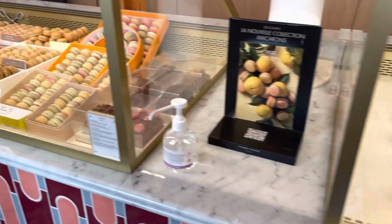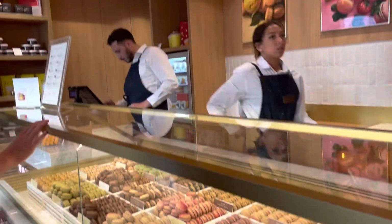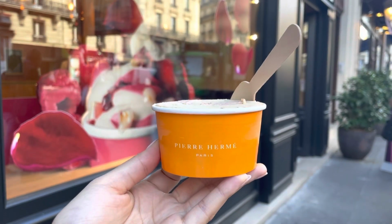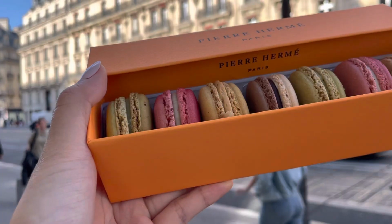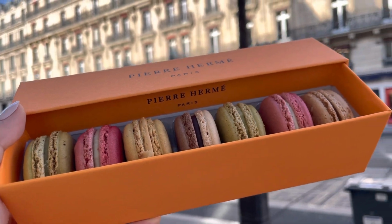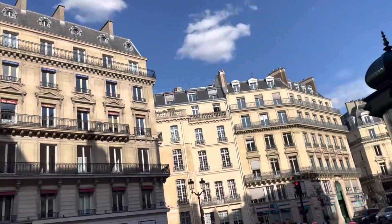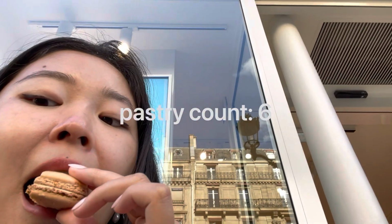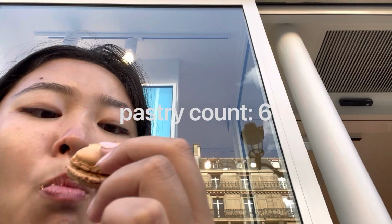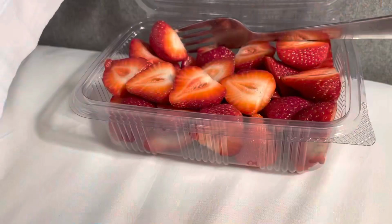Then we went to the patisserie of Pierre Hermé, which is really well known for their macarons. I was still mad that I dropped my ice cream, so I got another one. This was a strawberry and pistachio swirl, and of course we got 7 macarons. I tried my hazelnut one first, and it was so delicious. I've never had a macaron this good in my life.